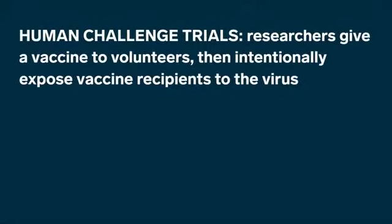That's where people are given the vaccine, but then the scientists intentionally infect them with the virus to see more quickly if the vaccine really works. It might sound like an extreme way to speed up vaccine development, but it's been done many times before, including with cholera, dengue, and flu.